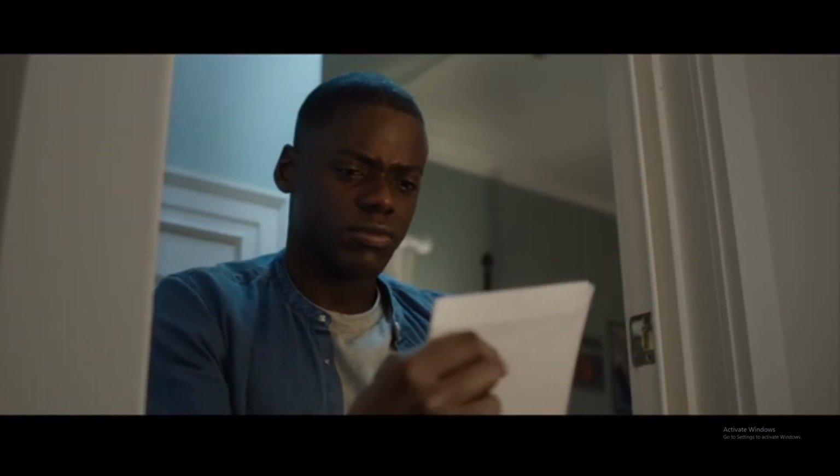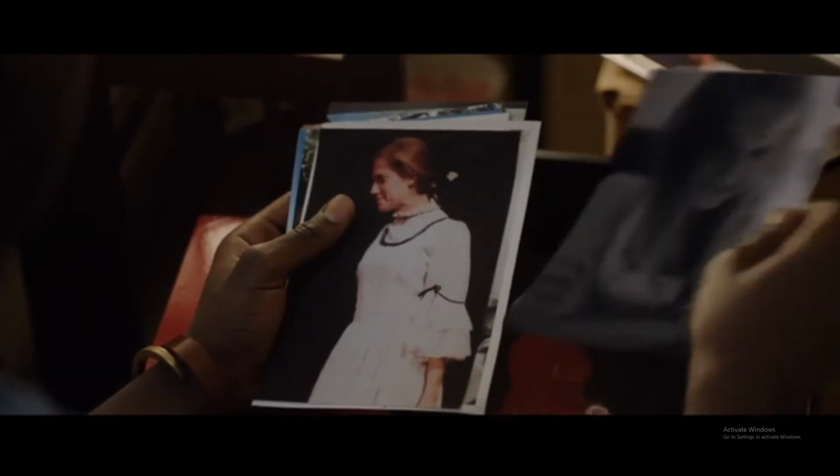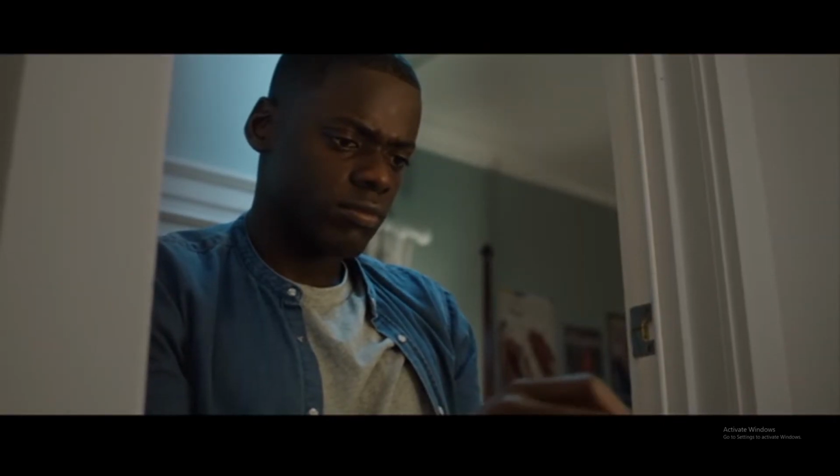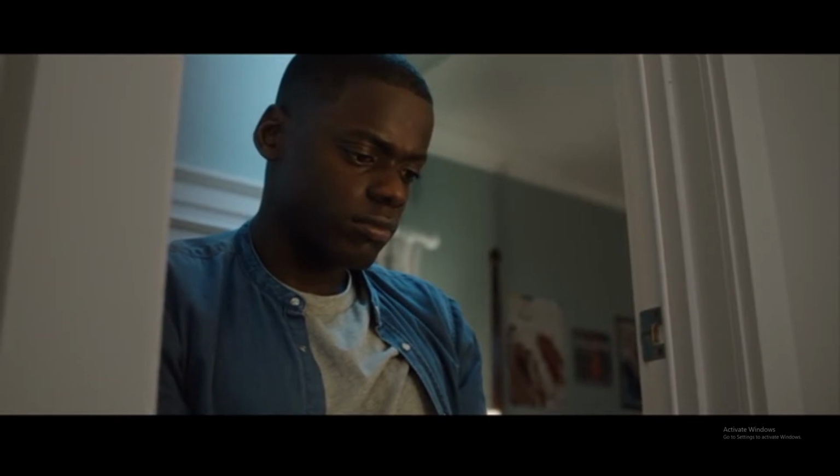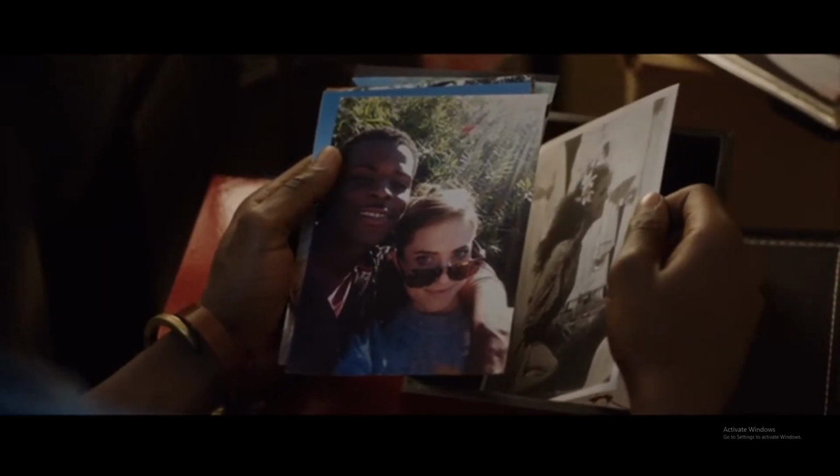The third similarity is in the editing of the scene. As Chris is flipping through the photos, the shot cuts between the photos and Chris looking at the photos. This switch of perspective in the middle of a high-tension scene is phenomenal, because it allows the viewer to see both the reaction of the character and what they're reacting to. We can find this exact type of editing in The Shining.